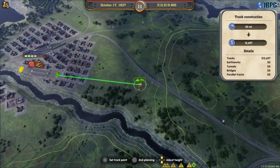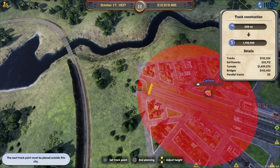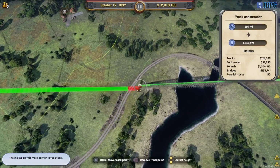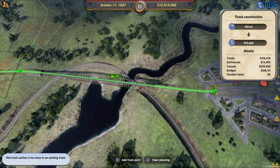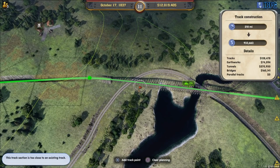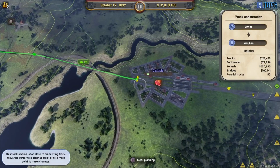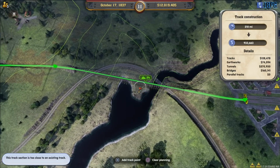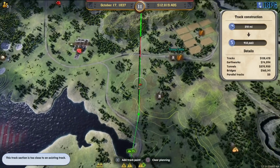So, let's see. These lines are going to go this way. And there we go. We've got that nice bridge that goes straight out of the station and goes straight over his track there and then raises up on that grading there. It's a little pricey. We're currently on about 160,000 of bridges. But I need to make sure that there's enough space to work things out properly.